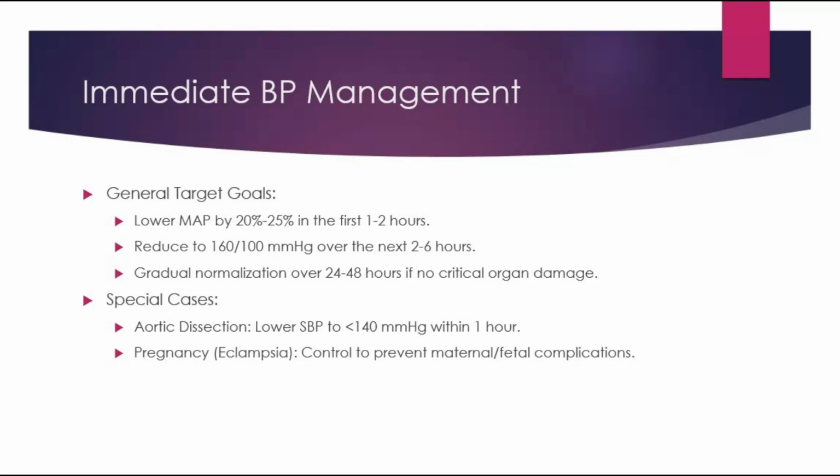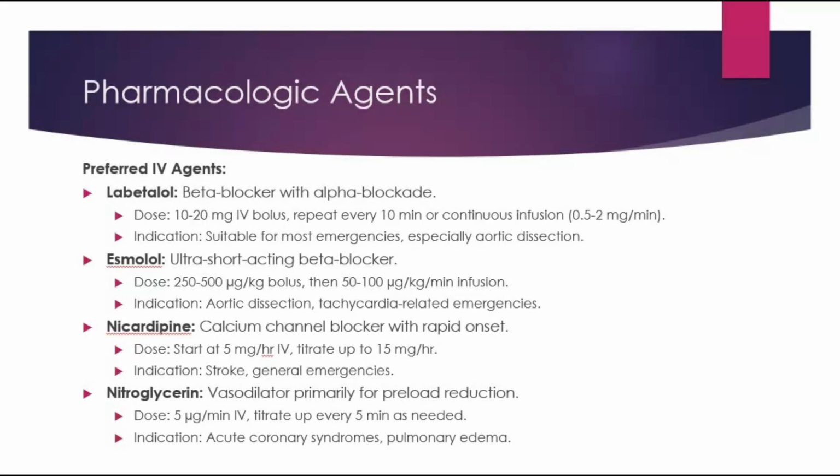The goal is then to bring blood pressure down to 160 over 100 millimeters of mercury within the next 2 to 6 hours, with normalization over 24 to 48 hours if there's no critical organ damage. Pharmacologic agents. Now, let's talk about some of the most commonly used IV medications. Labetalol, a combined beta and alpha blocker. Start with a 10 to 20 milligram bolus, repeating every 10 minutes, or using continuous infusion.